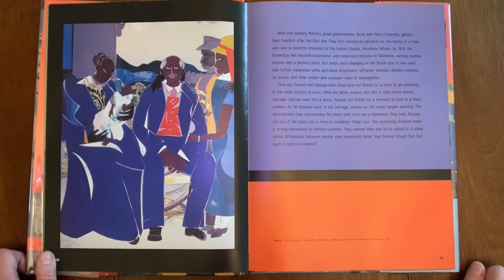One day, Howard and Bessie took 3-year-old Rami for a drive to go shopping in the white section of town. While his father stayed with him in their horse-drawn carriage, Bessie went into a store. Howard left Rami for a moment to look in a shop window. As he stepped back to the carriage, people on the street began pointing. The dark-skinned man approached the blonde child. "Must be a kidnapper," they said. Bessie ran out of the store just in time to straighten things out.